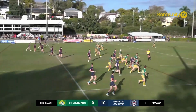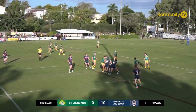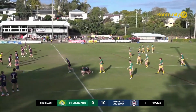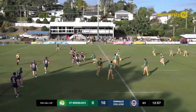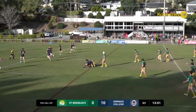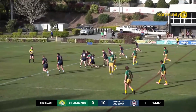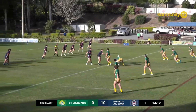McLaughlin. And McLaughlin, he was almost through. The ball's come out loose. St Brendan's have it, 0 tackle. And look at this run here from Harvey Marnie. The two number 3s from both schools. Look, real classy young players. This is a better set for St Brendan's, so they should be attacking here, you would think, if they can control the football towards the latter stages in this set of 6.